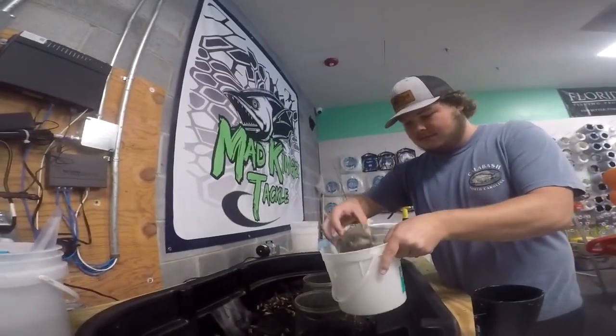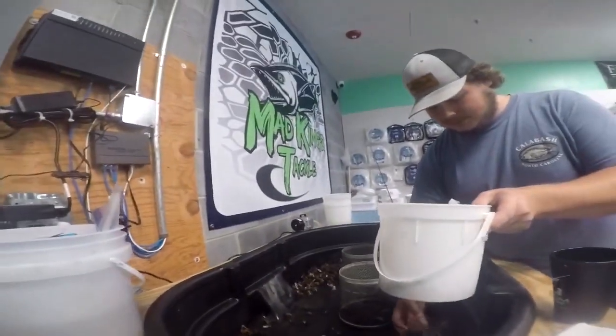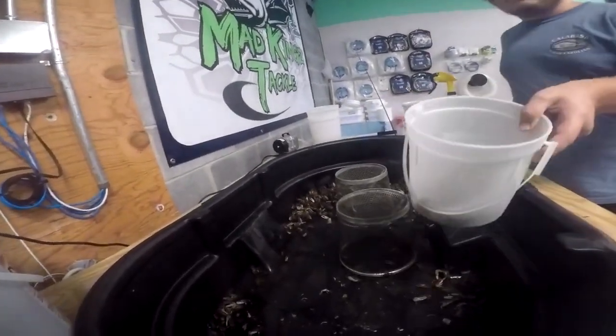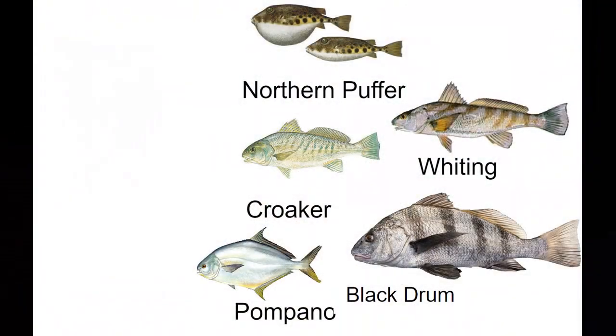I kept getting scoops and scoops of fiddler crabs, and the sheephead are smarter than me. They can bite the fiddler crab right off the hook before I can even notice it and catch them. So I'm not a very good sheephead catcher, but if you need fiddler crabs, there's the place to go. So that's where you can get your bait.